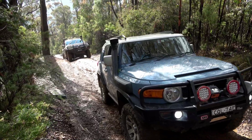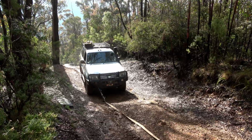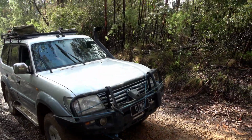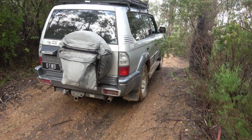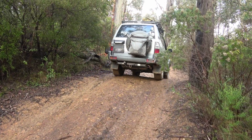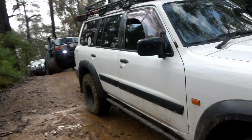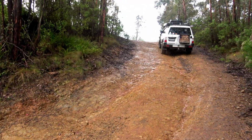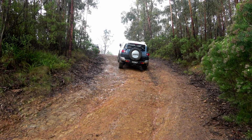So yeah, Paul's brought the FJ down. Quick snatch, and it's done. So yeah, Dan's Max Tracks are back on his roof, and everybody's good to go. Looks like Luca brought his car down as well just in case there was a need.